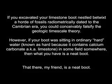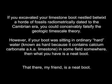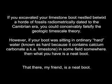Now, if you excavated your limestone boot nestled betwixt a horde of fossils radiometrically dated to the Cambrian era, you could conceivably falsify the geologic timescale theory. However, if your boot was sitting in ordinary hard water, known as hard because it contains calcium carbonate, also known as limestone, in some field somewhere, then what you have is a neat boot. That there, my friend, is a neat boot. That's all.